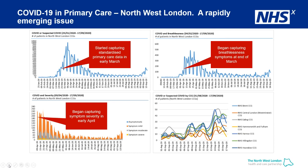So we put some mandatory data fields onto the templates in order to allow this retrospective analysis and the real-time analysis of what was going on. And these are our data trends. So we started capturing standardized primary care data in early March and began to see this exponential growth. We began capturing breathlessness symptoms towards the end of March, and then further on from that, we used the Pan-London COVID protocol with its RAG rating for severity to understand the severity of the patients developing COVID.